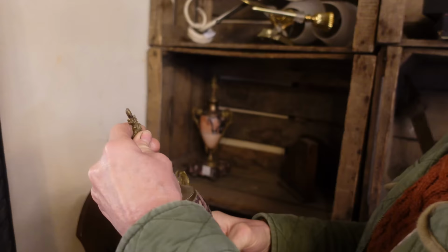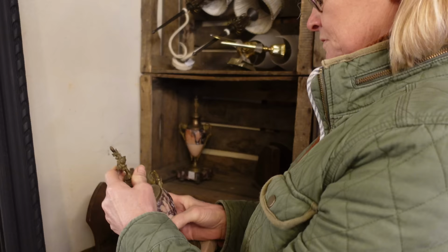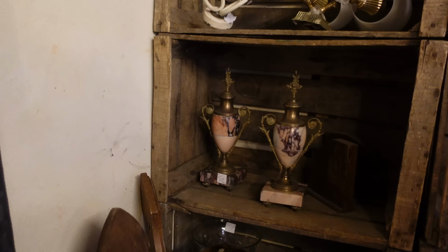You know where they'd look nice actually? On the little console table we've just put in the bedroom. Oh, yeah, at the side. Yeah, because of the colours, just to finish it off. We've got the big vase. You normally have them either side of a clock, like a mantel clock. But yeah, they're pretty then. Yeah, they're nice.